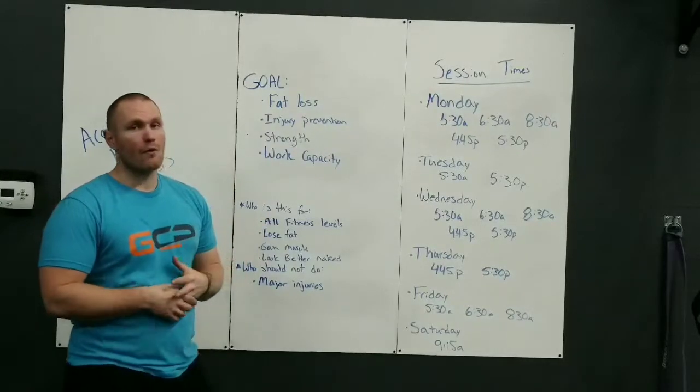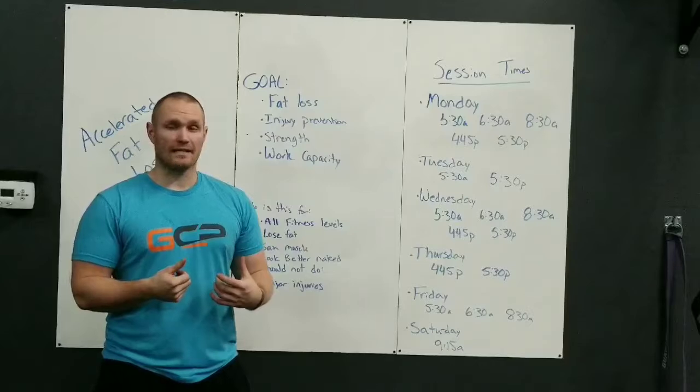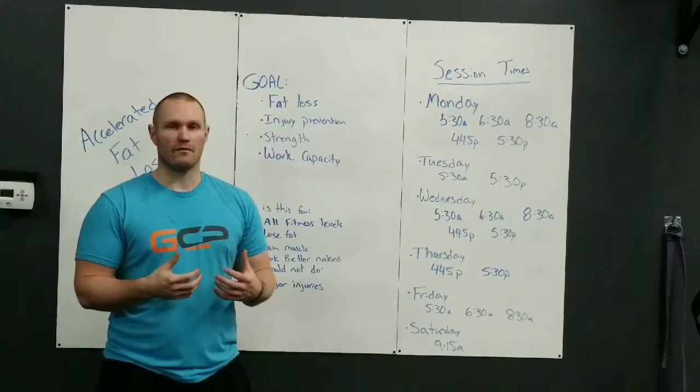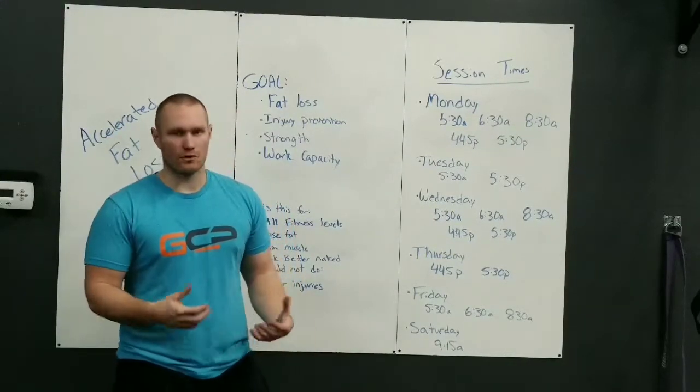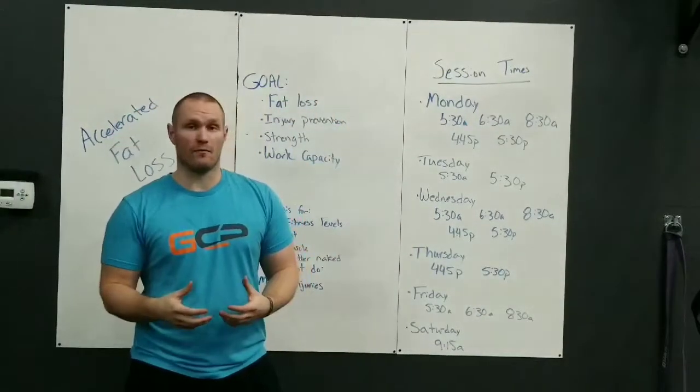Strength, we talked about it already. We want to build up strength so that we can move through everyday life. It's not just for the aesthetic side of it, it's also for movement. Right? So when we get stronger, we can pick up the groceries off the ground. When we get stronger, we can grab something from high up. We can pick our kids up if they're moving around.